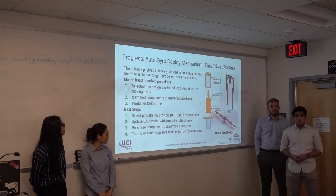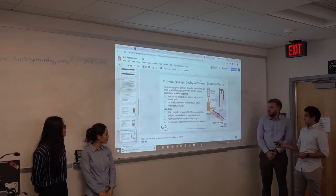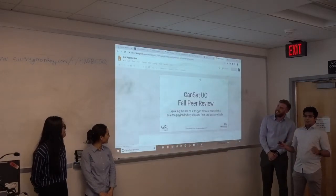So we decided just to use an elastic band that will have the propellers in the natural position as shown right here. Oh, I apologize for that.